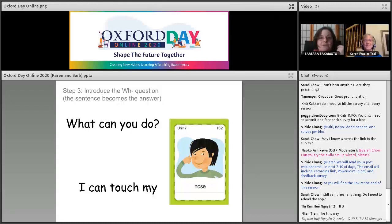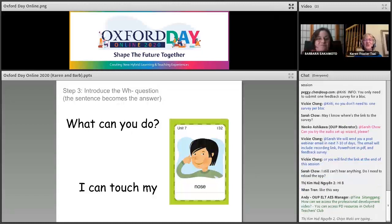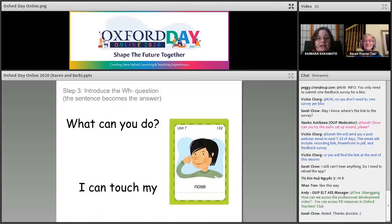We're going to try it 3 times. Okay, so we want to do a lot of repetition at a natural speed, natural intonation, natural rhythm, so students can use the question and answer comfortably.